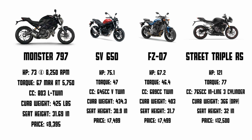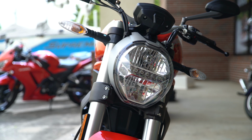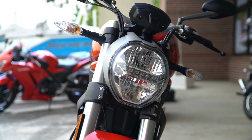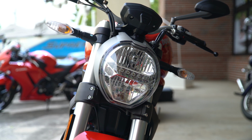The Monster 797's MSRP is $9,395. Comparatively, the SV is $7,499. The FZ is also $7,499. And my beautiful Street Triple is coming in with the wallet-breaking $12,500, which is worth every penny, I may add, but that's for another video. This means that you can get a truly iconic Ducati motorcycle that looks extremely similar to the larger ones for less than 10 grand, and I personally think that's a great move on Ducati's part.